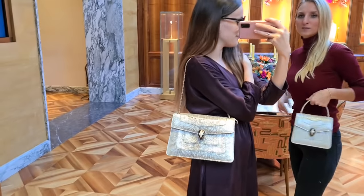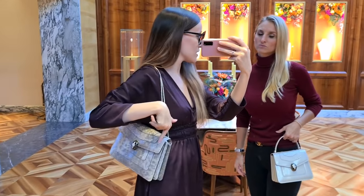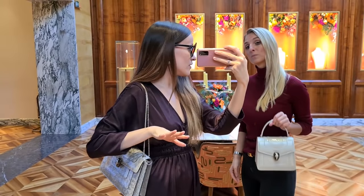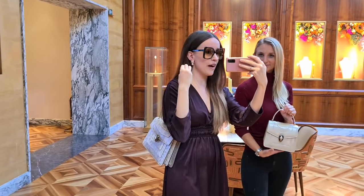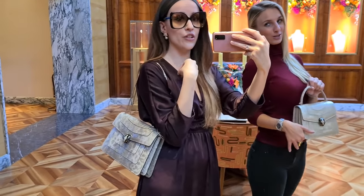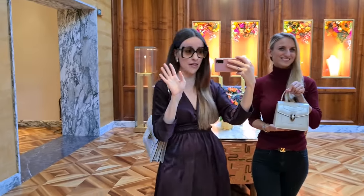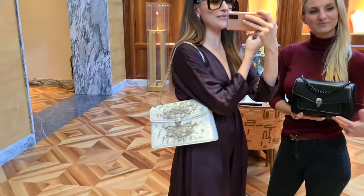Aww. Which size is better for me? So my first ever Bulgari bag was this one, in this size. The pink one, you know, but what are you thinking? What should I take? If you want a bag for every day, I would say go with this, because it's a shoulder bag. You can hang it over your shoulder, you can just wear it. I need one for special days. Oh, okay, you need one for special occasions. Then maybe that one.